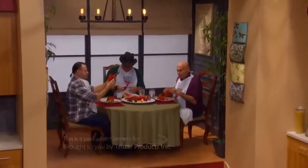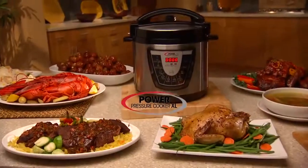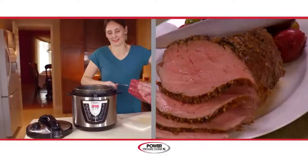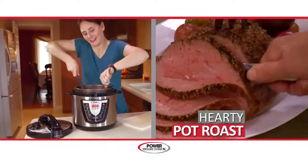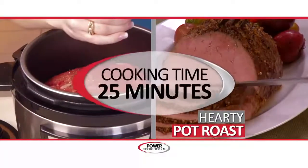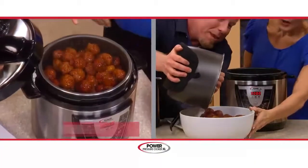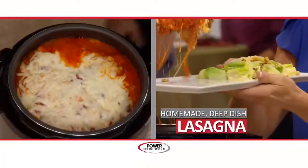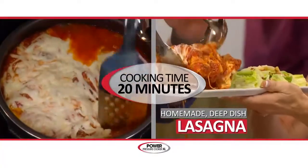This is incredible. Introducing the Power Pressure Cooker XL, the amazing push-button kitchen miracle that lets you prepare that succulent, perfectly cooked family roast in 25 minutes. Or a pot full of mouth-watering meatballs in 15 minutes. Or how about a classic homemade lasagna oozing with cheese in 20 minutes?